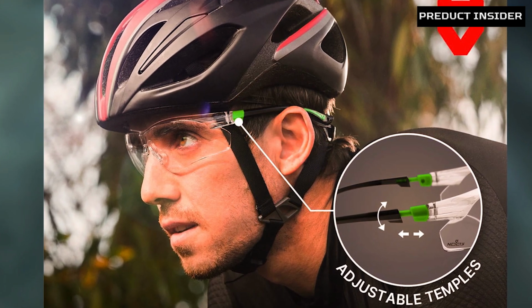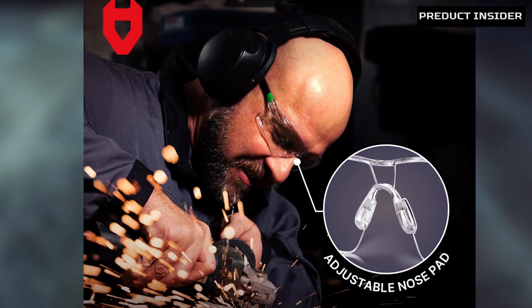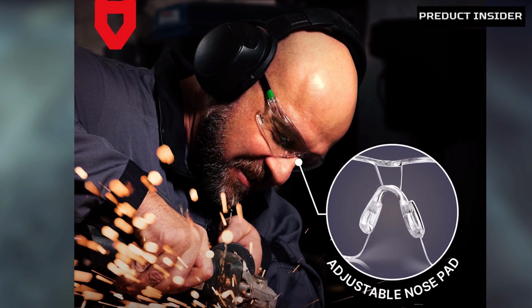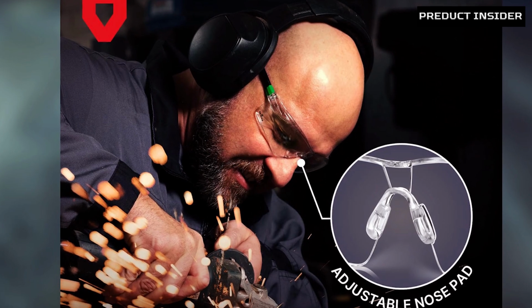The lenses feature advanced ultra-shield technology, including fog-resistant and scratch-resistant coatings, offering optical clarity in all conditions. And with 100% UV protection, your eyes are safeguarded against harmful rays, no matter where you are. Backed by a lifetime warranty, No-Cry guarantees long-lasting performance and customer satisfaction.